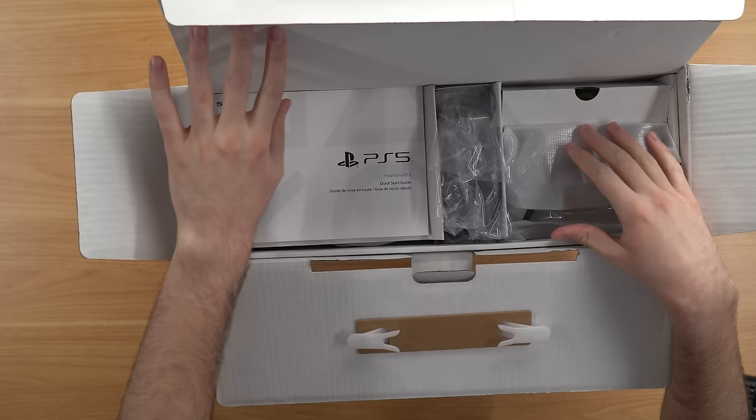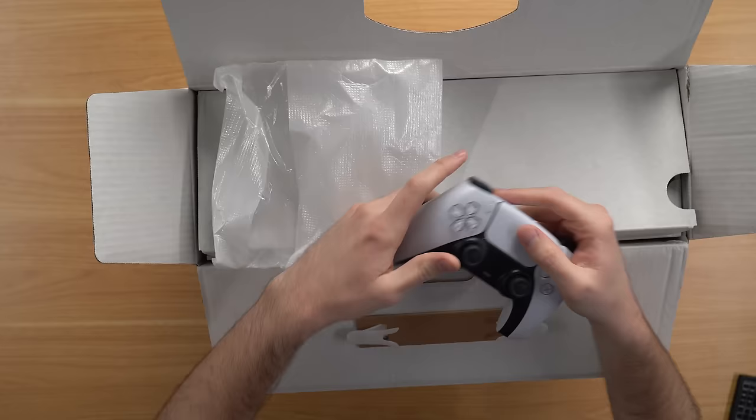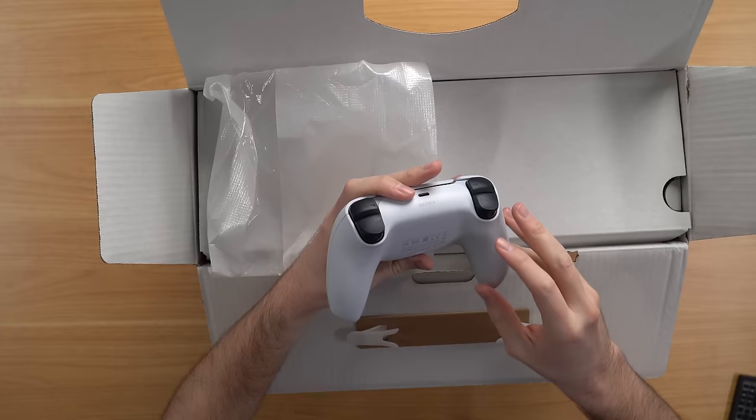Oh, we got a black controller. Oh, no, it's not. Never mind. I thought I had a full black controller. Never mind. It's the white and black. And that thing, has that even been used? What in the world? Interesting to see.